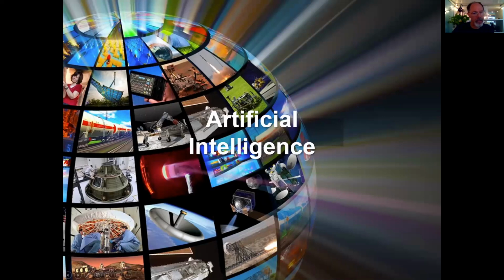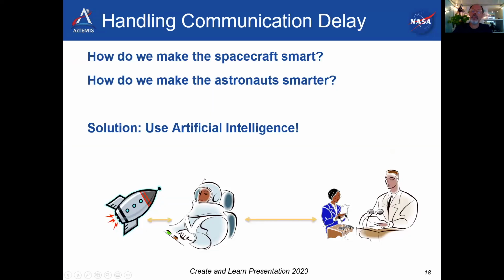After that, we'll get into how AI is actually going to help solve these problems. So it should be relatively easy to see that we hope AI is going to be a way that we can solve these problems of communication delay by making the spacecraft smarter, so the spacecraft can figure out what's going wrong so that you don't have to get into that back and forth in the first place, or to help make the astronauts smarter so they can figure out how to fix whatever the problem is without asking mission control for help.